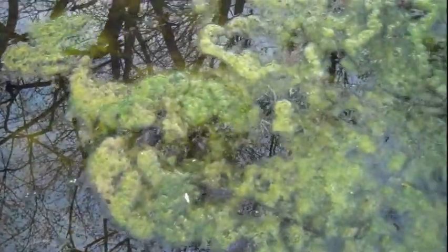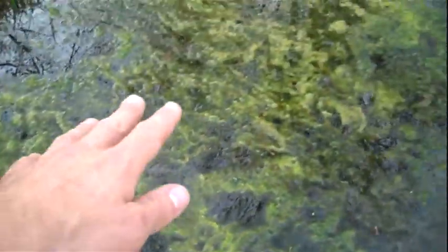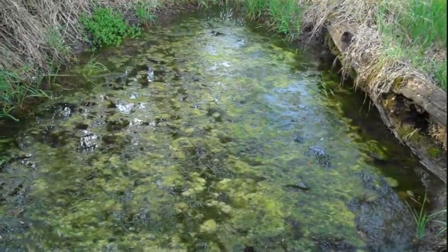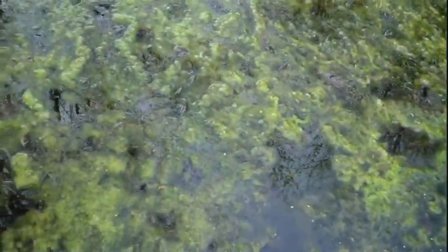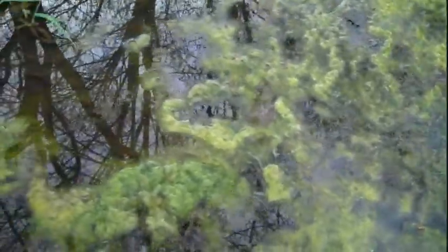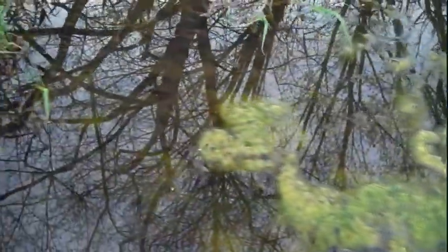You can always check the shallows here for minnows, mud bugs, crayfish, all kinds of things to eat. We don't see any right now, but we talk about stagnant water. This is definitely something you'd want to stay away from. You don't want to drink out of this. You might find something to eat out of it with regards to maybe shellfish or some frogs, but you definitely don't want to drink out of this.